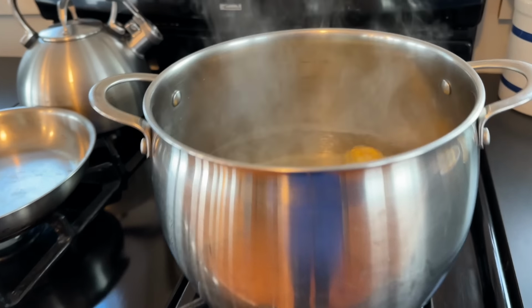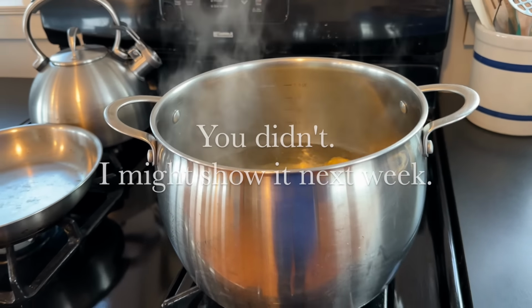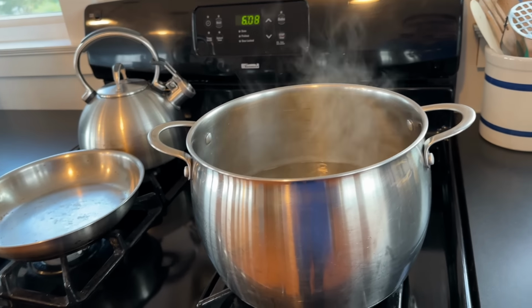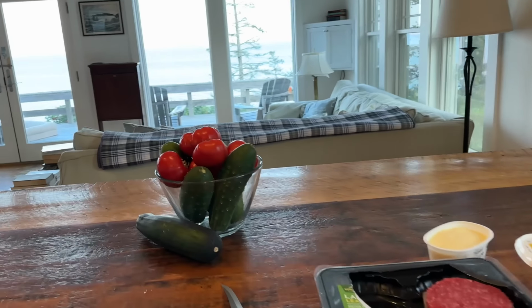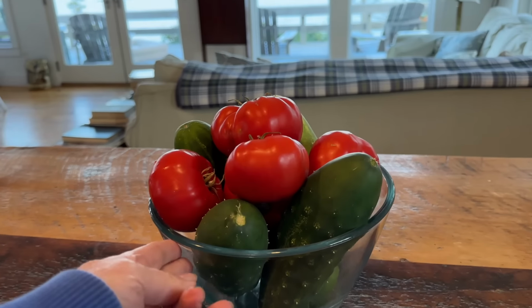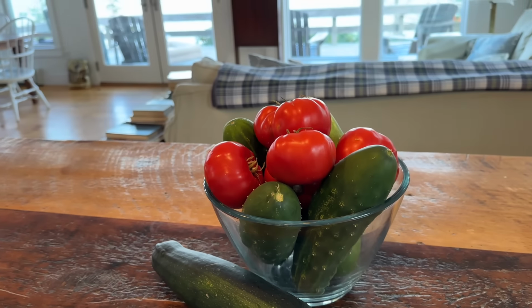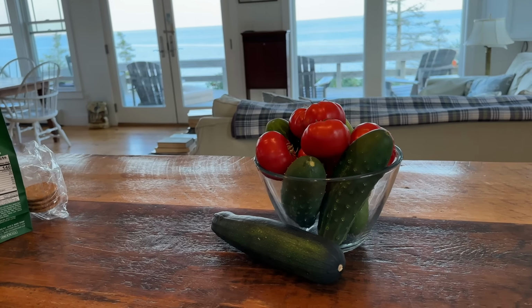I ended up bringing some of the corn that I froze, and I'm not sure if you saw that video or not yet, but I did use my new vacuum sealer. Just wanted to heat it up. Make some burgers on the grill, but I also brought some tomatoes and cucumbers and a zucchini from our garden. I'll use that during the week for some salads and some meals.